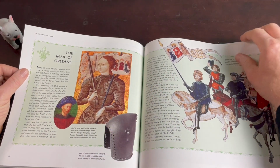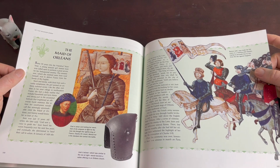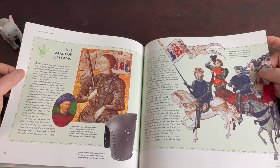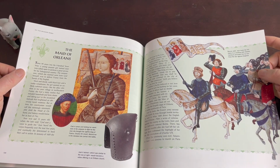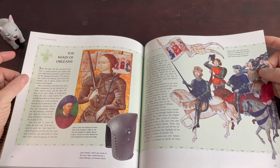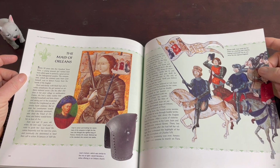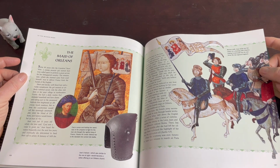The Maid of Orleans. Clad in armor and holding her sword, Joan of Arc prepares to fight for the man she thought the rightful king of France, Charles VII. Shown here, behind her is the standard she carried into battle. Joan's helmet, which was similar to the one at right, would become a votive offering in an Orleans church.